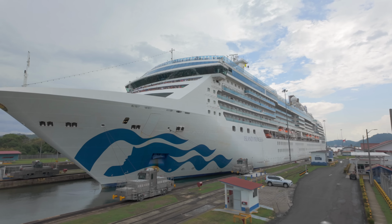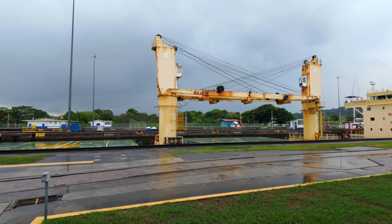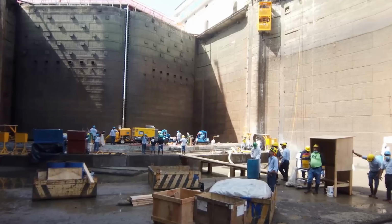Watching canal operations, I was blown away by how tight a fit it was for each ship to pass through. But remember that the volume of water lost in each transit is a function of the length times width times height of the lock chamber, so they made them as tiny as possible.